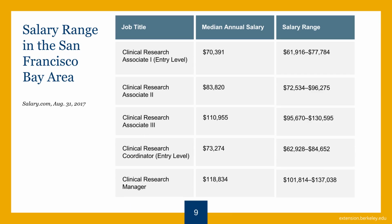In terms of what clinical research associates make, this slide focuses on pay in the San Francisco Bay Area. The median annual salary for an entry-level clinical research associate is about $70,000 per year, and for a clinical research manager, about $119,000 per year. The median salary will vary with state and the metropolitan area. If you're new to clinical research, you're likely going to start at the entry-level position, but as you gain experience and credentialing, your salary will increase, as well as opportunities for advancement.